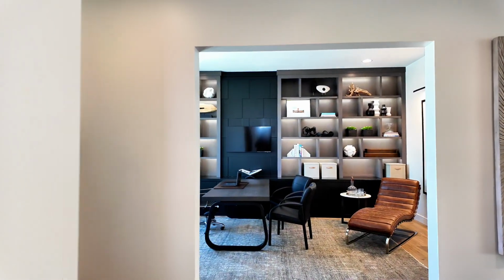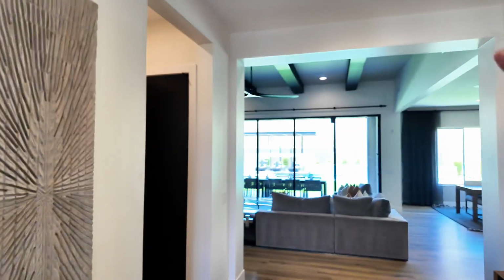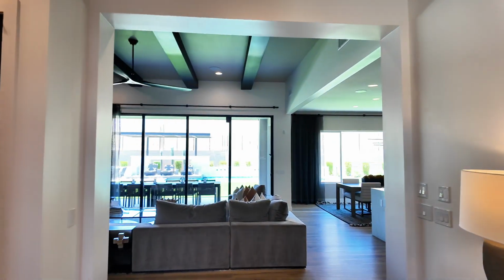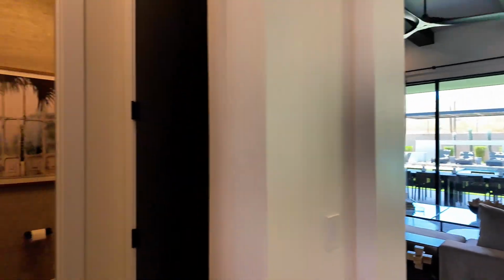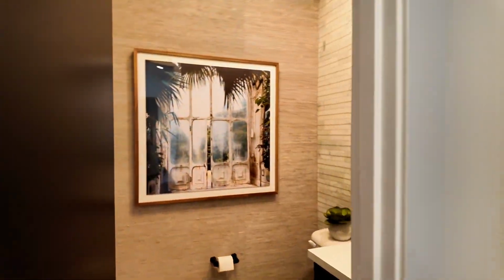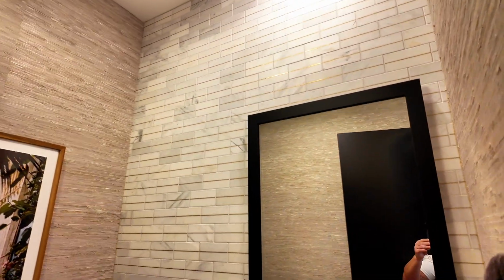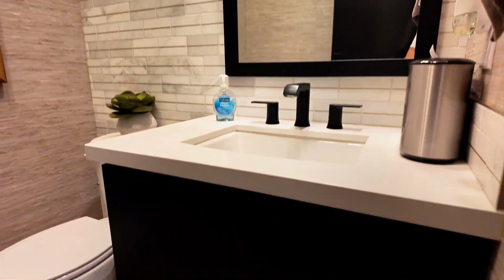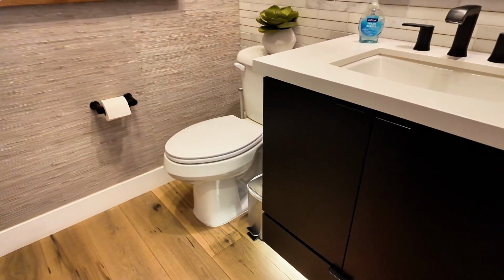And there's that office we already saw right when we entered. So I like the hard lines we have from the ceiling, the corners. Just a nice different look compared to some of the other homes out here. Here's a half bathroom. We have tile all up the wall. Nice lighting underneath the sink.